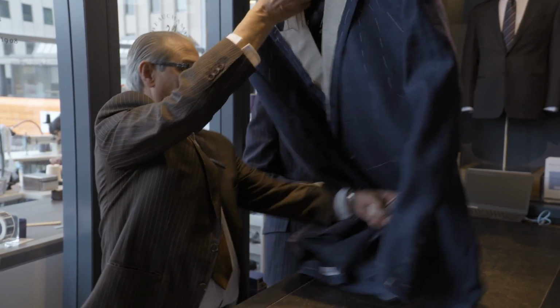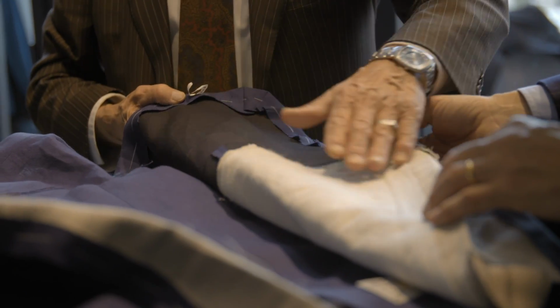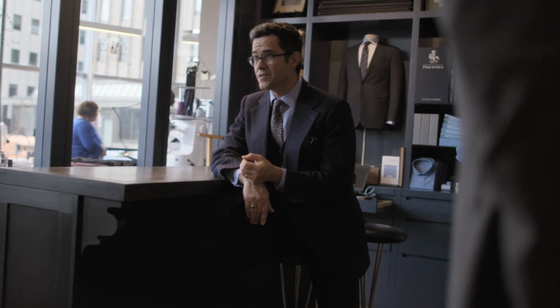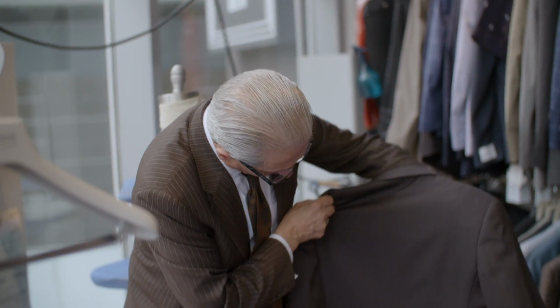When something is made for you, for your body, it will fit like nothing else. My custom suits are the most comfortable things that I own. They're more comfortable than my pajamas. If you think of a suit as the idealized version of the male form, a custom suit is the idealized version of your form.